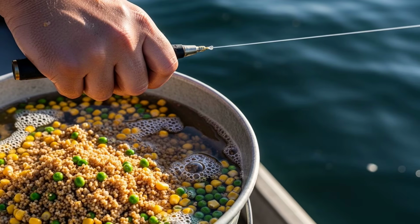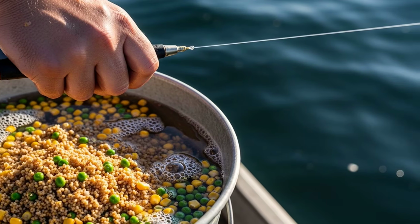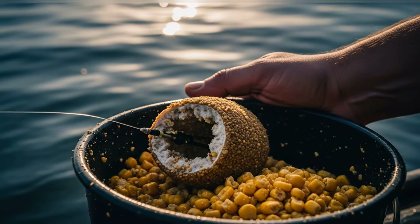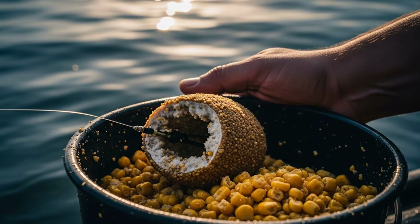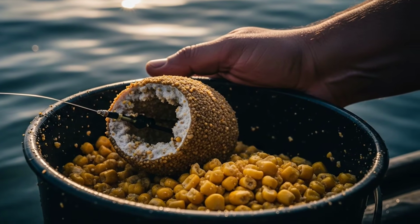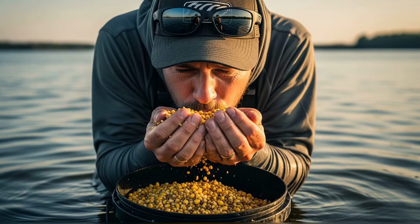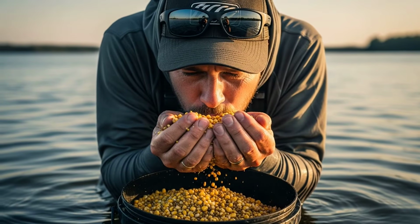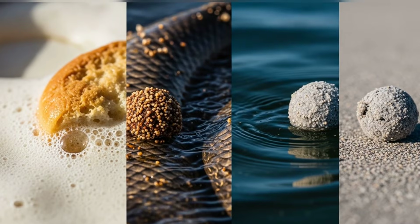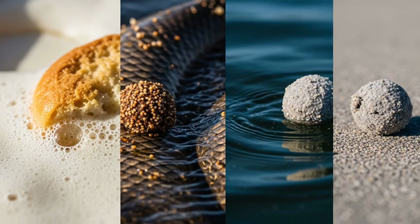Point number 5, spoiled bait. This is a classic trap on those long, multi-day trips. You prep your corn, peas, or mash, leave the bucket out in the sun, and by the next afternoon, it starts to turn. It gets that sharp, sour smell. A lot of guys think, no big deal, fish love fermented stuff anyway. But let me tell you, that is a massive myth.